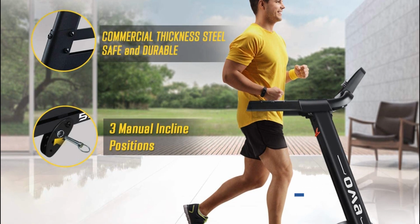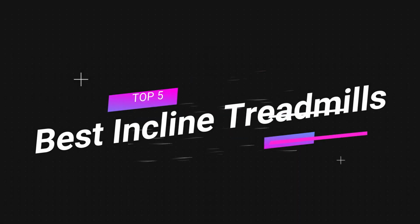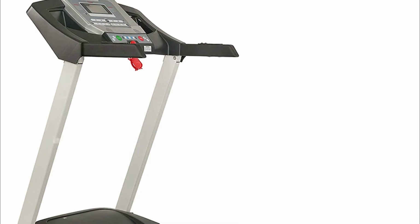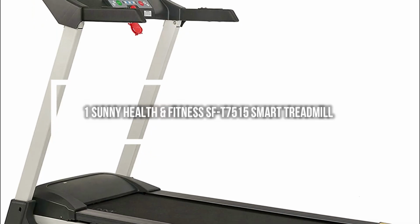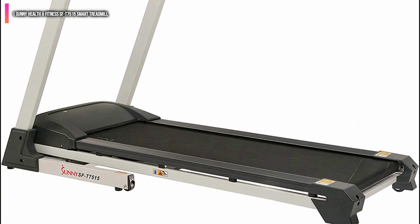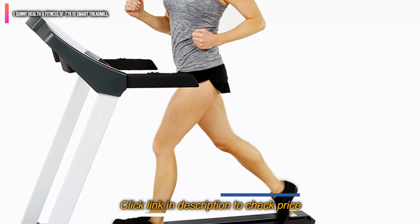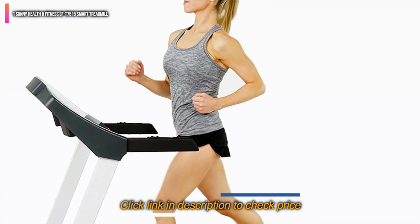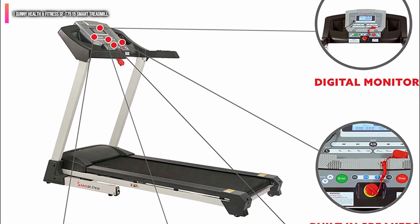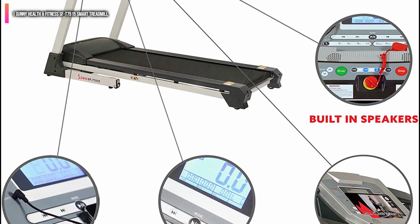Without further ado, here are our top recommended incline treadmills. Number 1 on the list is Sunny Health Fitness SF T7515 Smart Treadmill. The Sunny Health Fitness SF T7515 Smart Treadmill is our editor's choice because it has 12 levels of adjustable automatic incline and 3 countdown modes, making it easy to customize your workout.